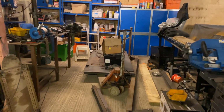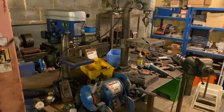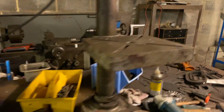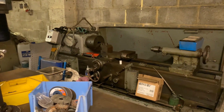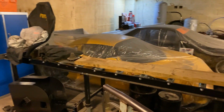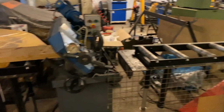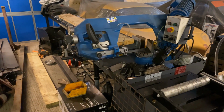So moving up the back, we've got the 2 pillar drills, and up the back there we have got an old Elliott lathe. Then we just got a load of shelving. This is the bandsaw, really nice bandsaw. Got this on a complete steel.